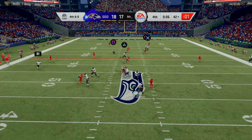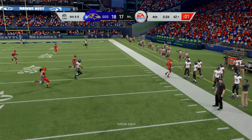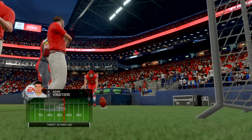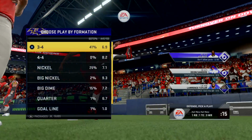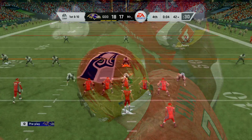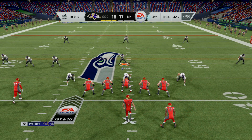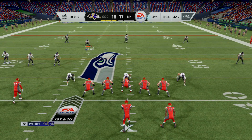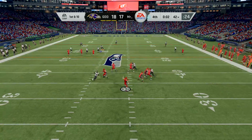4th down. Here's Jackson. And they hit him as he throws, as this one's going to go straight down to the turf. Incomplete. John Harbaugh not afraid to go for it this time. Doesn't work out. And as a result, possession switches hands. They've got good starting field position as they come up here 1st and 10 at their own 42.